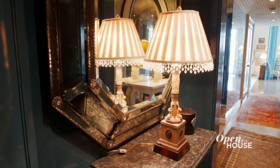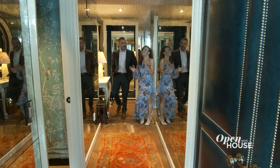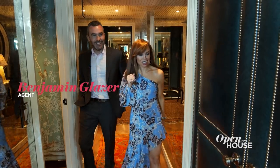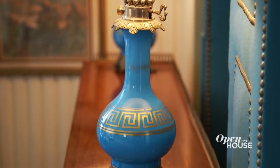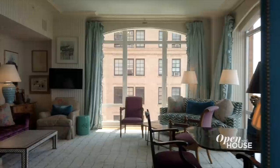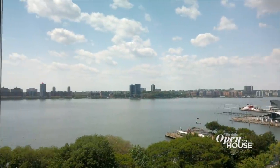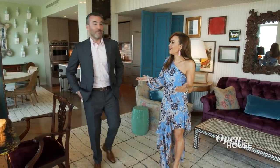It's like a feast for the eyes. There's so much to see. There's a lot, and I love the mirrors that really shine like a diamond when you come in. They really do. You can't walk into this apartment and not talk about these views. These views are incredible. These views definitely do not get old.